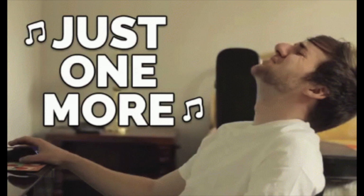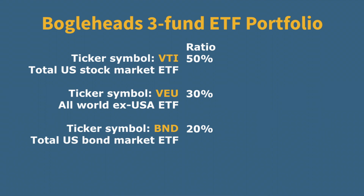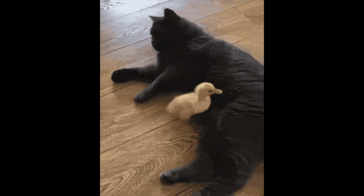So it's a 3-fund portfolio, which basically adds one more ETF on top of what the JL Collins portfolio had. And that's the Total World ex-USA ETF, and it's called VEU. So the ratios are 50% towards VTI, 30% towards VEU, and 20% to BND. And ex-USA simply means that in the total holdings, they have removed America as part of their market.